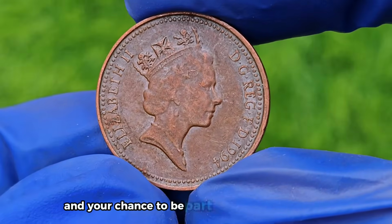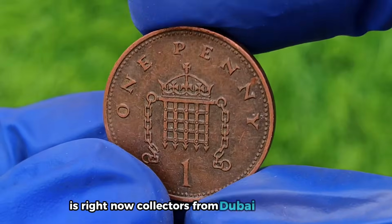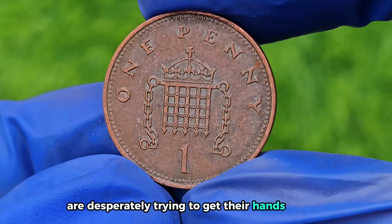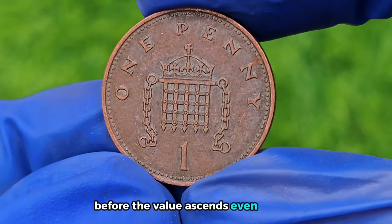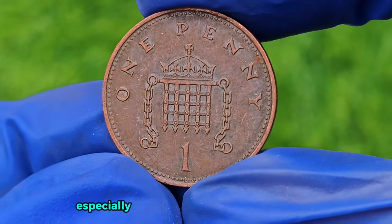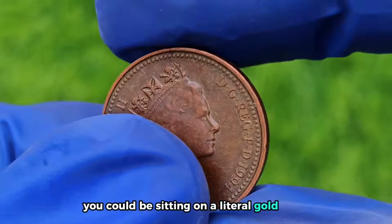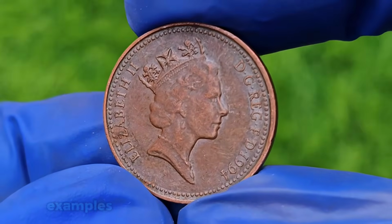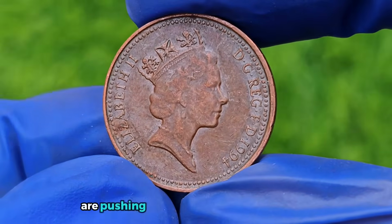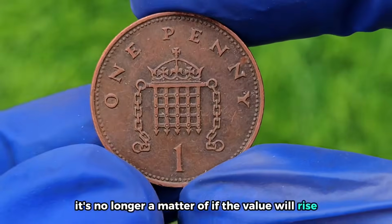And your chance to be part of this legendary find is right now. Collectors from Dubai to New York and from London to Hong Kong are desperately trying to get their hands on one before the value ascends even further. And it will. If you're lucky enough to stumble across these coins, especially in uncirculated or proof condition, you could be sitting on a literal gold mine. Even slightly worn examples can command tens of thousands of dollars, but high-grade specimens are pushing well into 6 and 7 figures. It's no longer a matter of if the value will rise, but when.